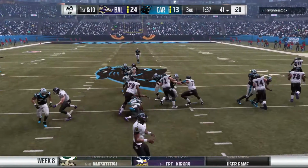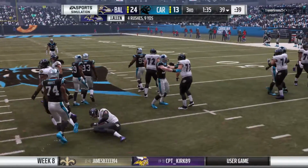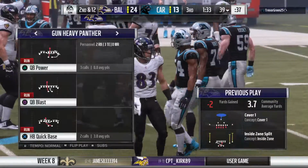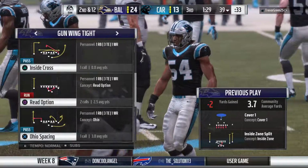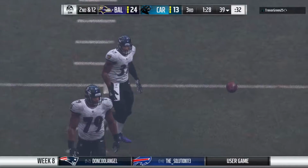They begin the drive on the ground with Allen. And he is met quickly in the backfield. Down he goes, folded like a lawn chair. It'll wind up being a loss of 2. And it'll be 2nd and 12.